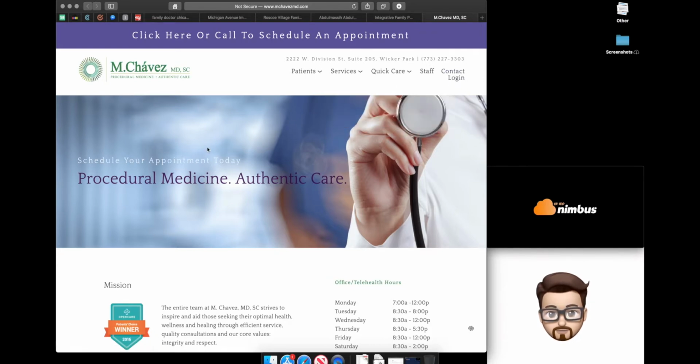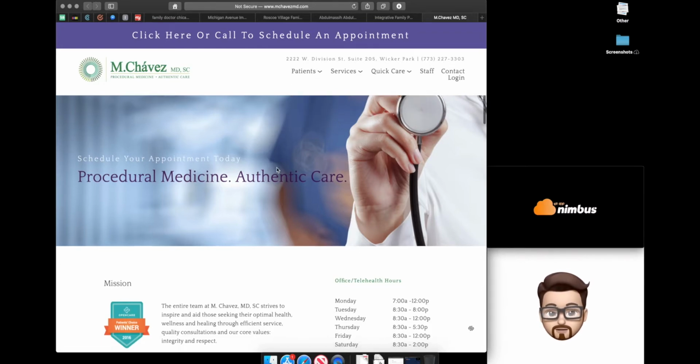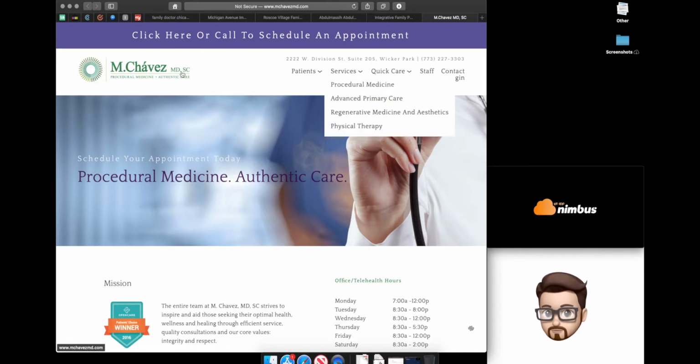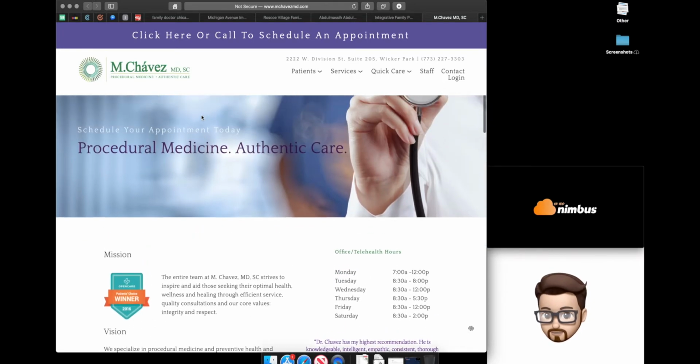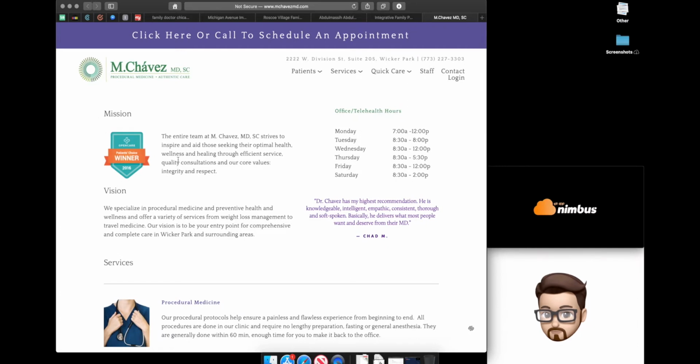This is all kind of scrunched over here. And it could be the way that my browser is, but still, this nav section, the navigation section needs to be redone 100%. It's not serving people well. All right, let's take a look. Let's keep going down. Mission.